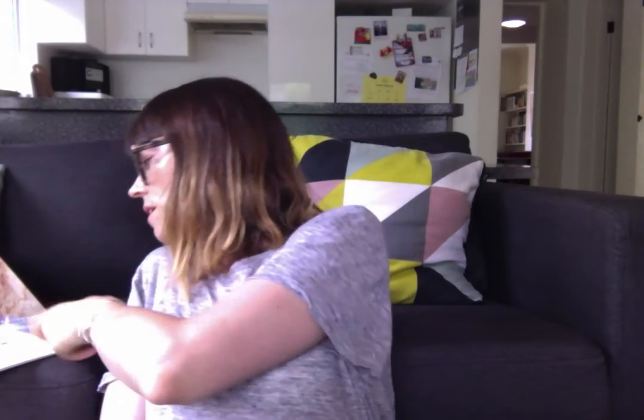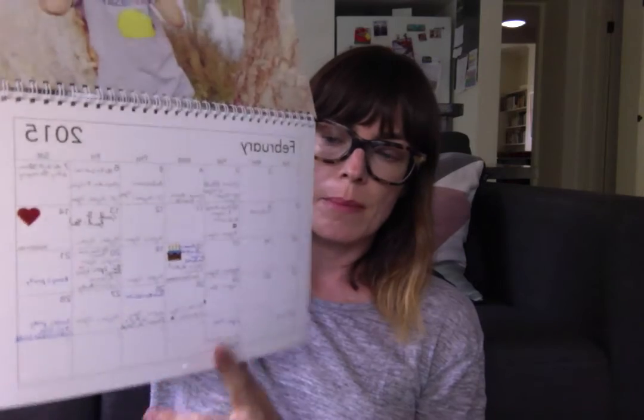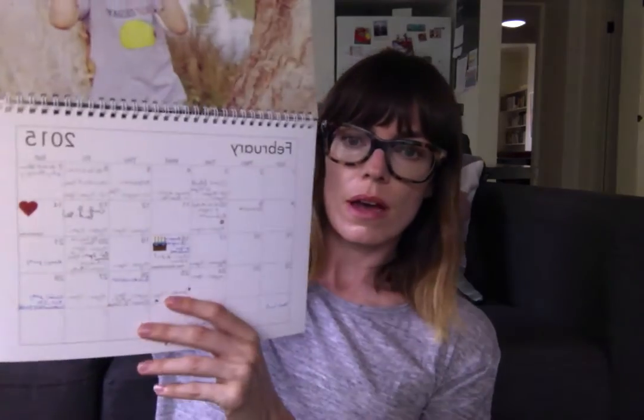And then the other thing that we have to keep track of and keep organized is a family calendar, a wall calendar that we keep near the fridge in the kitchen. This is mostly for my husband, so he can see what's happening, and so I can easily tell him rather than having to go and open up my diary.